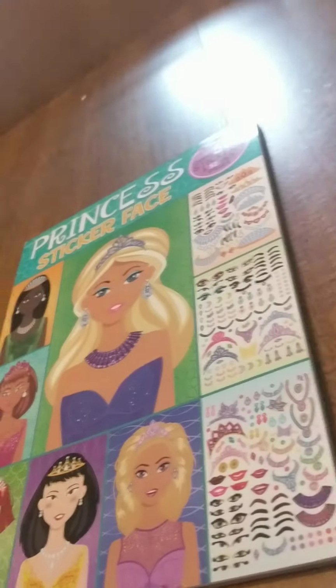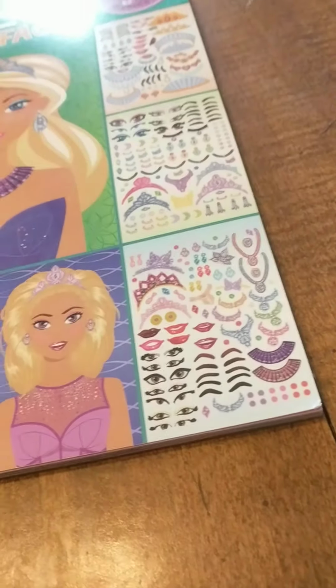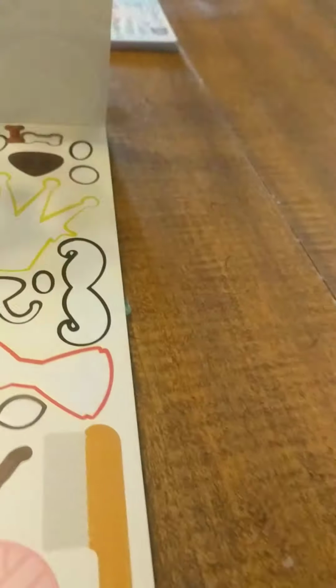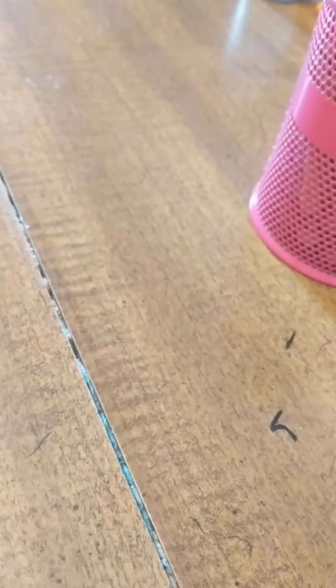But, yeah. Let's show you my... I don't really want to show these ones. I just want to show my princess one, guys. But I'll do more. Okay? We'll do the doggy. So, there's animals in this one.